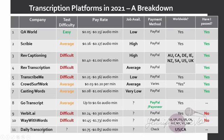The last one is Daily Transcription. I've never tried this before, but this one I see a lot of people have tried. The pay rate is between 75 cents and 85 cents per audio minute. You get paid via check, so this isn't one that you can try to do by using a VPN because you have to have a US or Canadian bank account to accept the check. And this is just for people from the US and Canada, and I've not applied for this, so I haven't passed or failed. Okay, so that was a mouthful.